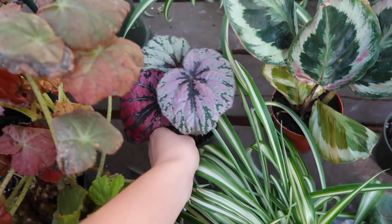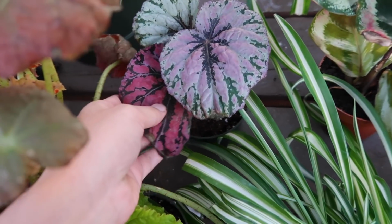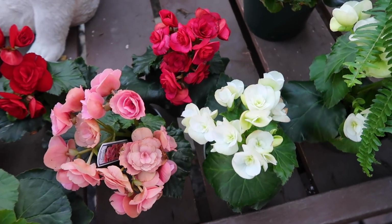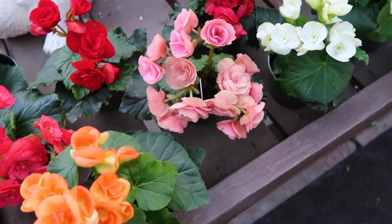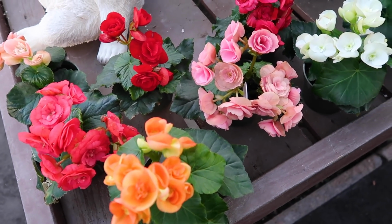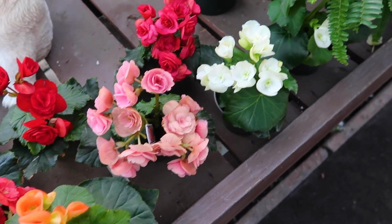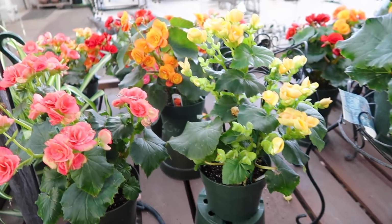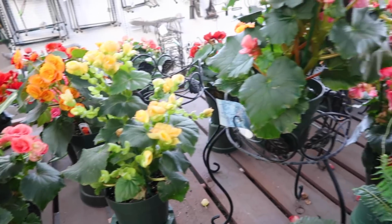I don't know how much he is. It's just a little baby. Oh, this one's pinker. Nice. So they have a bunch of these little begonias too with so many colorful flowers, and I really want to buy at least one of these. These are amazing. Oh my gosh, I love them.